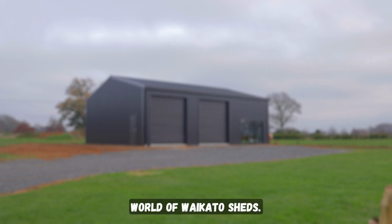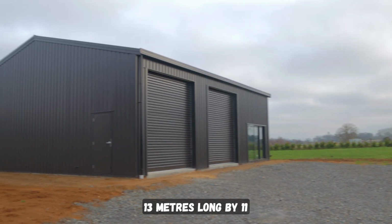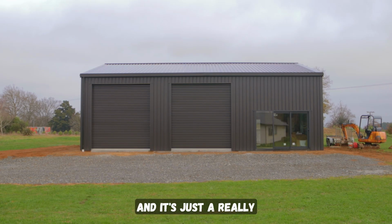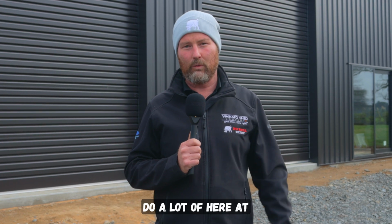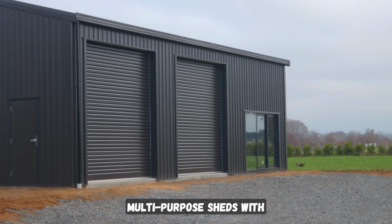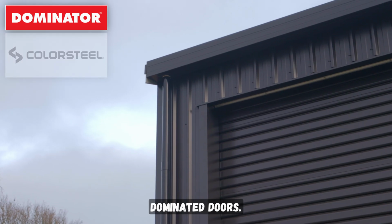Welcome to the wonderful world of Waikato sheds. We're here at a fabulous shed. This shed behind me is 13 metres long by 11 metres deep, and it's just a really good example of what we do a lot of here at Waikato Shed. Big, beautiful, multi-purpose sheds with big roller doors in it, installed by Dominator Doors.